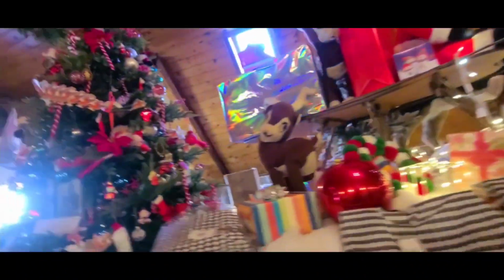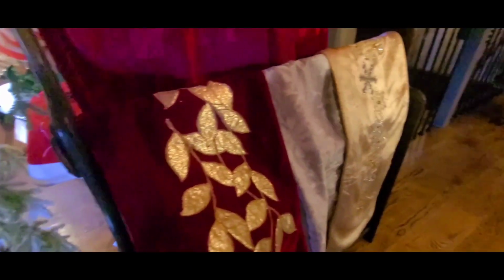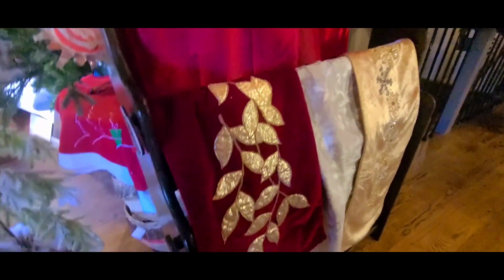How did you discover this place? Well, they opened up here. What do you call this one? Those are tree skirts to put under the Christmas tree.